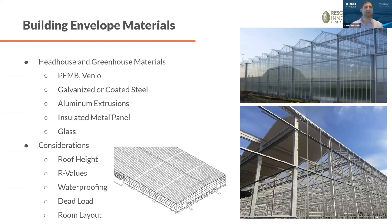You can see on the right a couple of photos. The bottom right photo paints a really good picture of how you can transition from a glass greenhouse into an insulated metal panel roof. You can provide different functions with the same type of structure, and it all works very cohesively together. Here in the bottom left, we can show you a rough design of a pre-engineered metal building. I'm going to chat with you about the considerations and the mistakes you might make if you're not considering the head house and the functions it's supposed to perform.